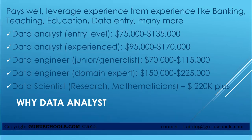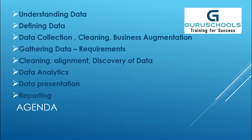Okay, let me take this further and let's start to understand the agenda, or the content, of this training. We can start by understanding the data, the basic element, how information technology works. Then we try to define data theoretically, because there are some questions on data. We'll work on that. Then how do we process this data? There will be some data collection, data cleaning, data augmentation, and all these things. We're going to study each and every one of these scenarios, doing some hands-on practice on how to collect data, how to clean data, how to augment data.